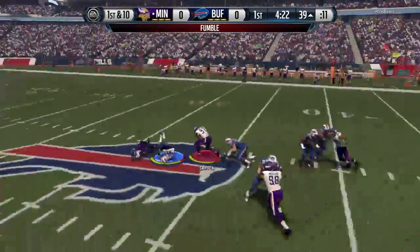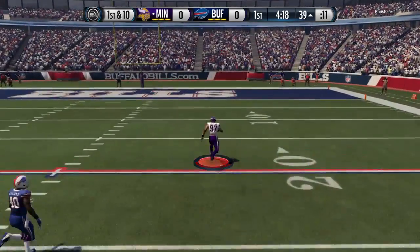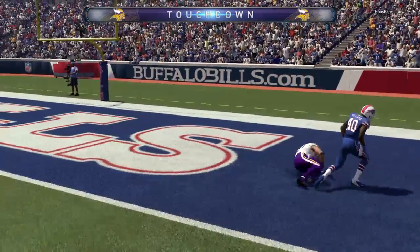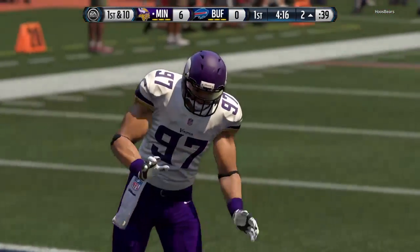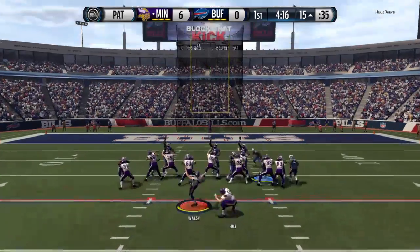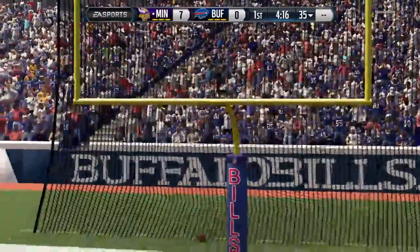Ball is out, and it's a takeaway. He's in the clear. The 20, the 10, and in for the touchdown. What a deflating play for the offense. The defense picks up the fumble, takes it not only for a touchdown, but how long? Look at the blocks. That makes the offense lose its confidence. They're going to have a hard time coming back out on the field and making it happen.